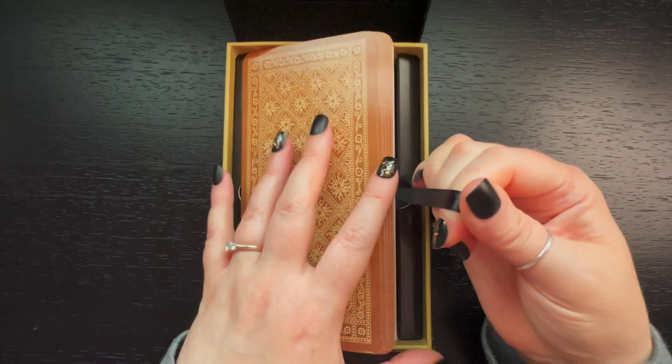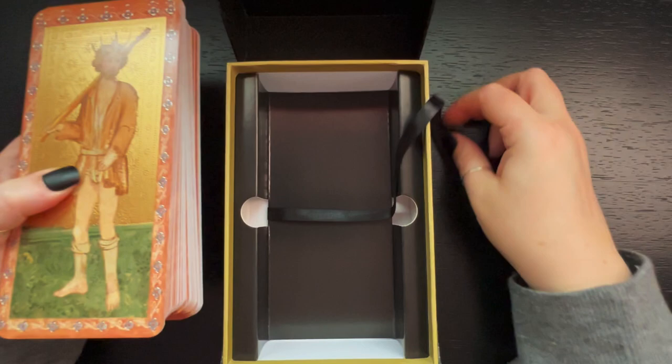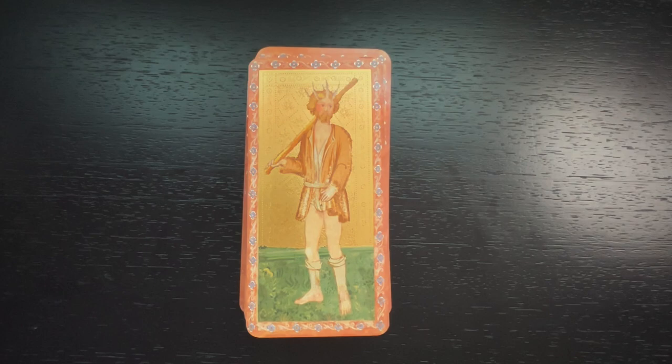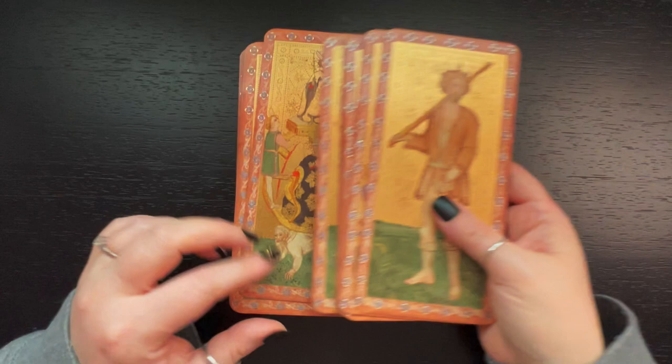Let's go through the cards. These are very heavy, very large cards. Oof. Here's the side of the deck. Very large. Let me put this box aside. Now, as I said before, I unwrapped these, they were wrapped in plastic, and I did separate them because, as you will see, they are very heavily foiled. Because they're heavily foiled, they all stuck together.